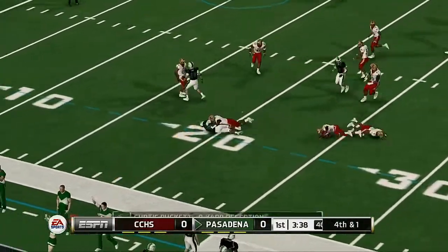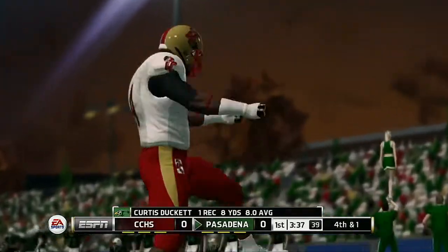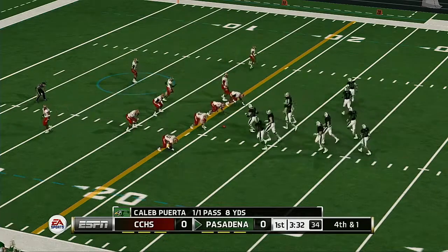Got it with room to run. Tackle at the 21. So close, but they fall short of the first down. You got to throw the ball a little deeper next time. Don't take any chances of coming up short.